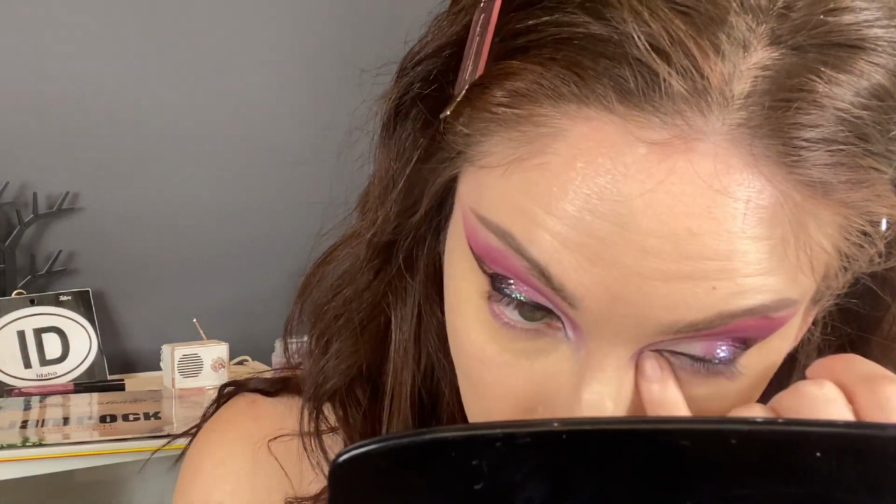Okay, I'm more impressed with that than I thought I would be. Actually, it's dried down. It doesn't look like it's adding any texture, really. It dried down quick too, actually. I don't mind it.